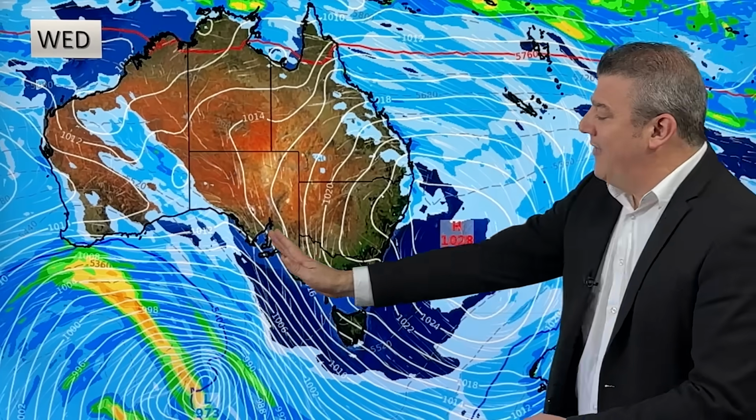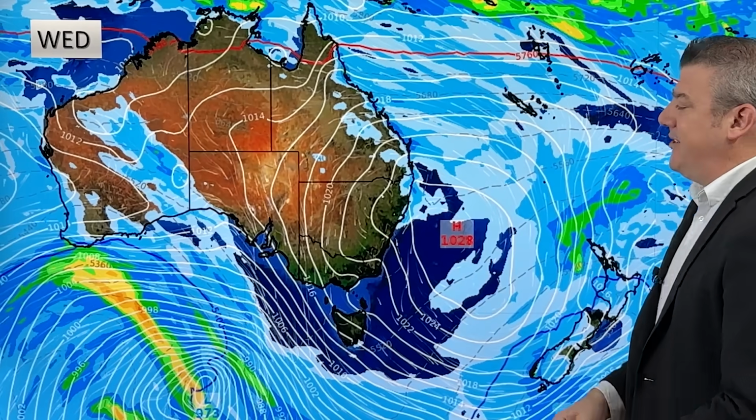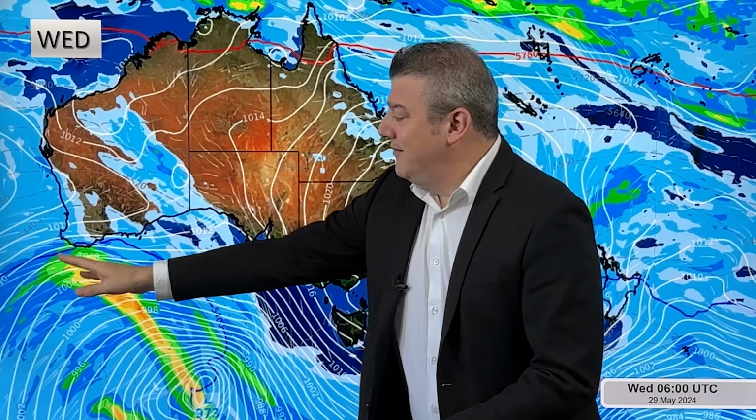And then by Wednesday, that windier, warmer weather slides into Victoria, the ACT, obviously a big part of New South Wales, and right down to Tasmania. The high drifting further out to sea over the top of Lord Howe Island, and there's the cold front coming into the bottom part of Australia.